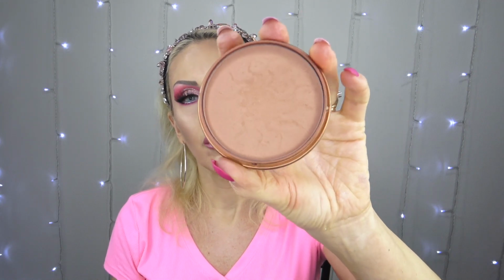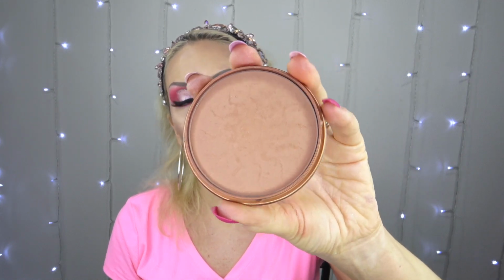One of the oldest bronzers I have, I don't remember how many years ago I got it, but it's powder, so what's going to happen to it. So this is Rimmel, and the shade is Sunlight. It's a really nice bronzer, matte, but very nice. I mean, some people like shimmery. I don't like shimmery bronzers. I like bronzers that are matte. Maybe a shimmery blush, but not the bronzer.